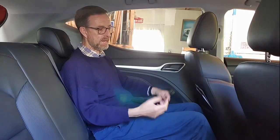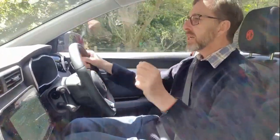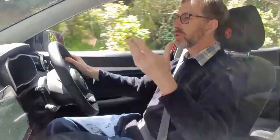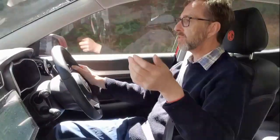No air vents in the console in the middle, but the air conditioning seems to circulate pretty well anyway. Two USB ports at the back. Okay, so let's go out for a drive on some of my favourite bits of road. And the first thing you notice is that with this car, it's beautiful inside. It's nice and light and bright. It's a nice place to be.